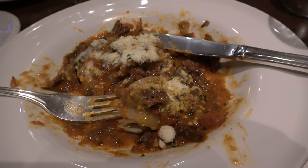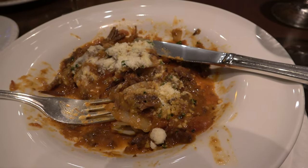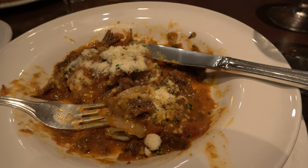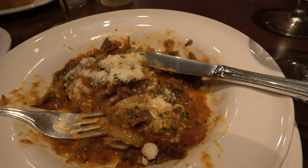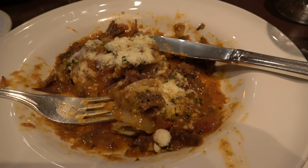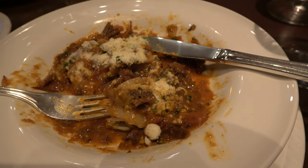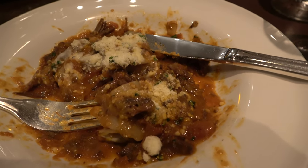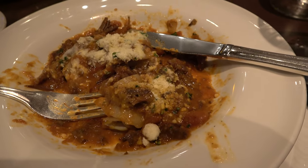Some quick thoughts on some of the first courses. That soup was absolutely amazing. Kind of weird to have an Italian restaurant, but it was so good. I'm a guy that loves dipping bread in soup, so the queso soup thing was fantastic. And then this dish, I've got my beef pappardelle here. The pasta is so fresh, it just melts in your mouth, and the beef ragu is really good as well.